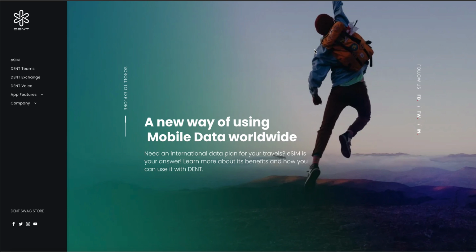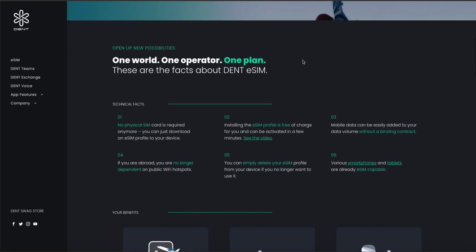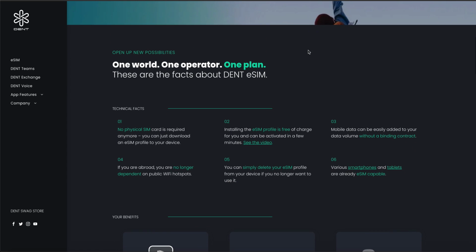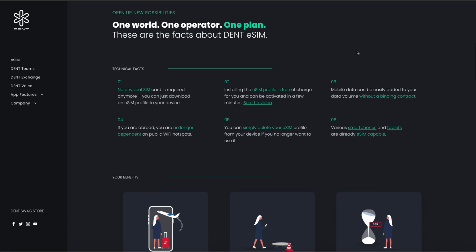In today's video, let's have a quick look at a few updates that I want to highlight today. Before going in, I want to share one of the beautiful pages on the DENT Wireless website, which talks about the eSIM possibilities. So here they highlight the key 6 benefits with their new eSIM.